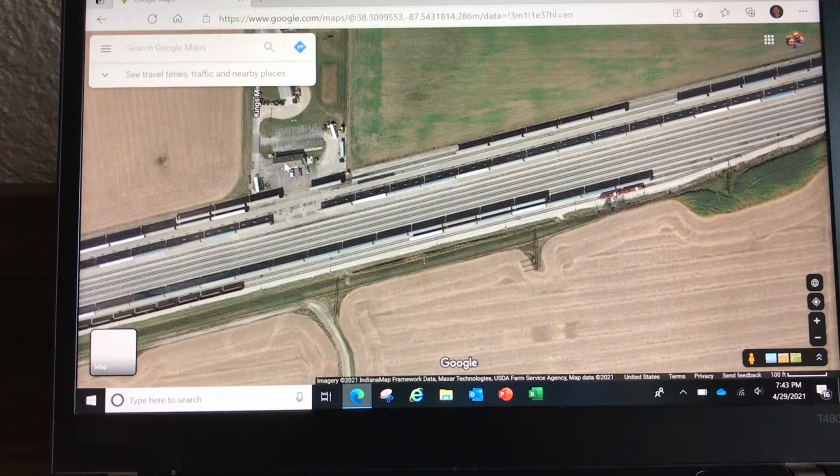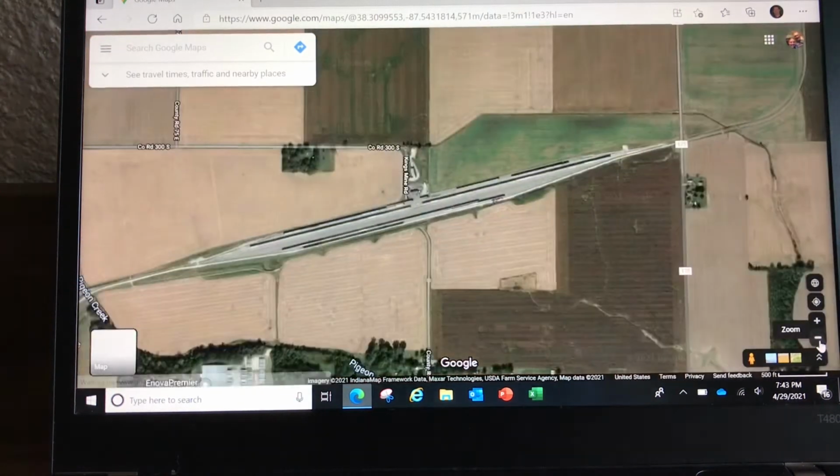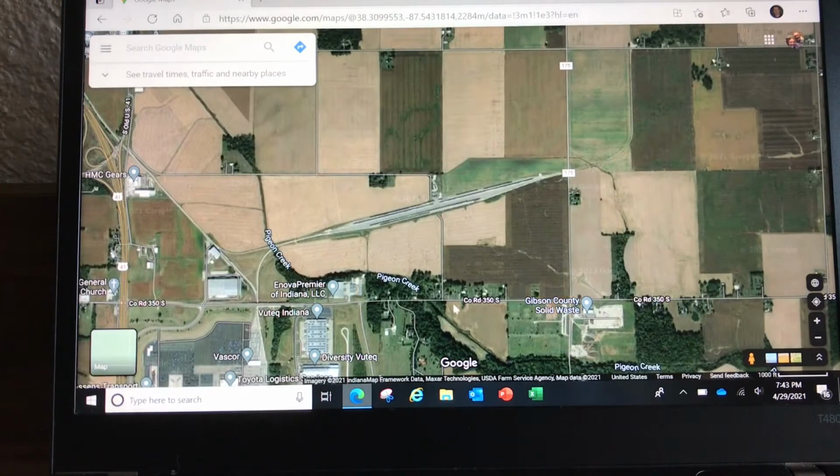There's no way to get close to this yard at all to get any pictures. I'm going to zoom back out. So this looks like it's a road here, but it's really not. It's like a farm road. You really can't drive back it. Occasionally they will cross this road 175 over here, but not very often. So really, it's almost impossible to get RJ Corman.